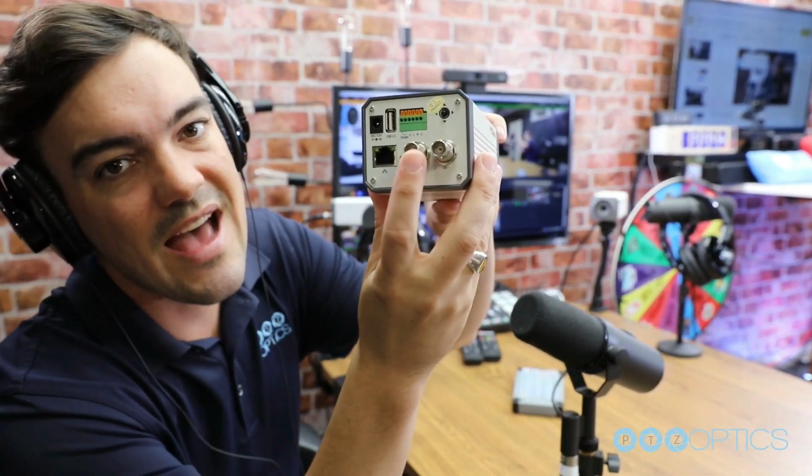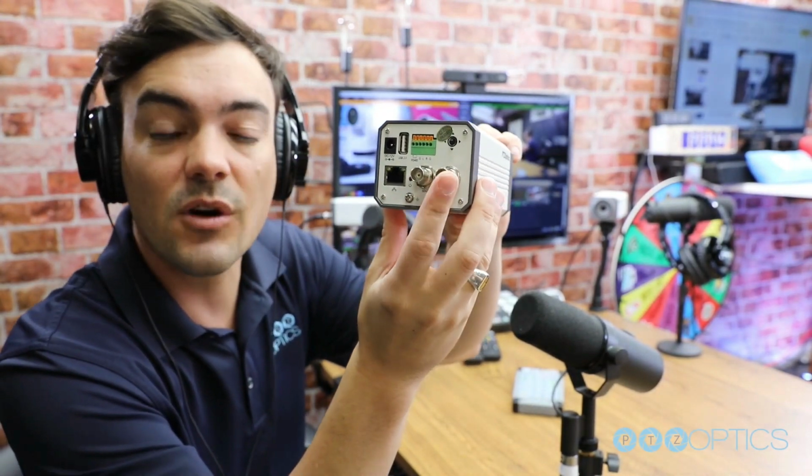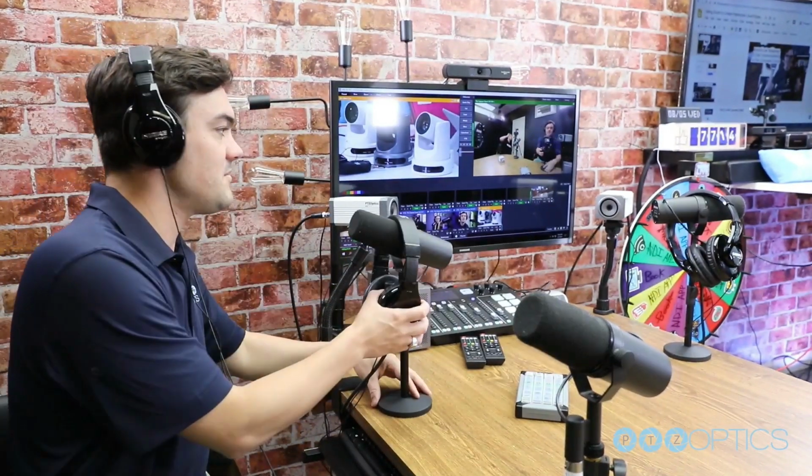So they have 2 SDI outputs. One is the wide angle view and one is a virtual digitally zoomed in view. So it has a 4K sensor. So we've got, if you can see here, we've got 2 of them. And we've got them on these arms here. So one shoots over here and one shoots over here. So we can actually have a wide view and 2 or 3 zoomed in presets that are still in 1080p to capture all 4 of the podcasters.